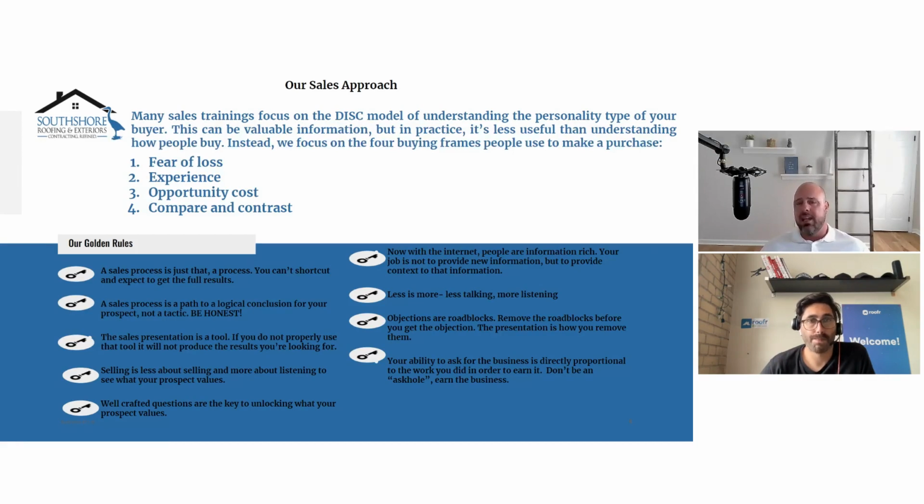So instead, we focus on buying frames. There are 4 buying frames that people use to make buying decisions, to make purchases. The first frame is the fear of loss frame. The second is the experience frame. The third is opportunity cost, which is how you make something more convenient for them. And then the fourth one is compare and contrast.